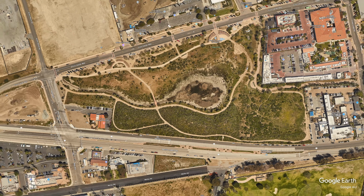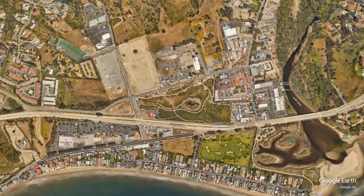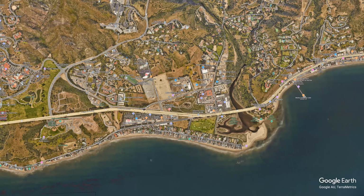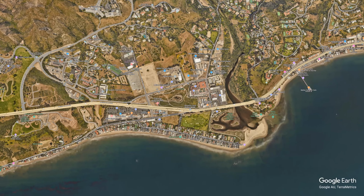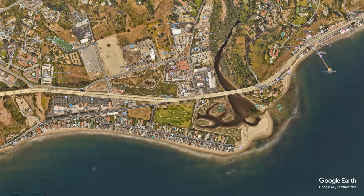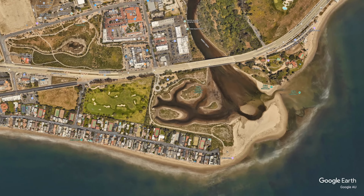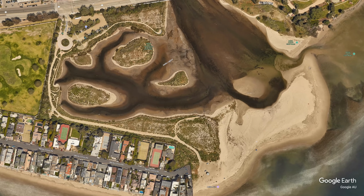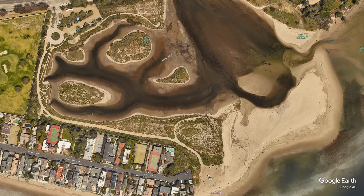We are now leaving Legacy Park and heading 5 minutes across the road to Malibu Lagoon, one of the city's best birdwatching spots, with over 300 species having been recorded. There's some great birdwatching to be had here, including migratory and non-migratory shorebirds, as well as some other birds you'd find along the saltwater marsh.